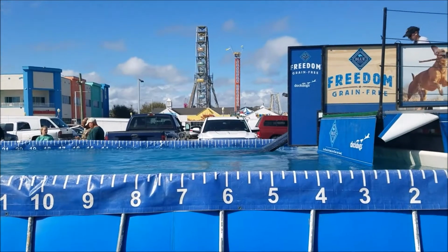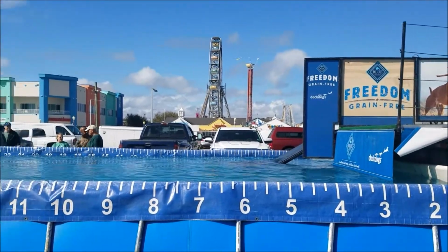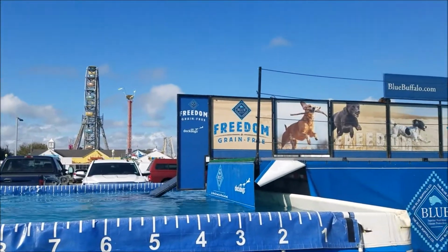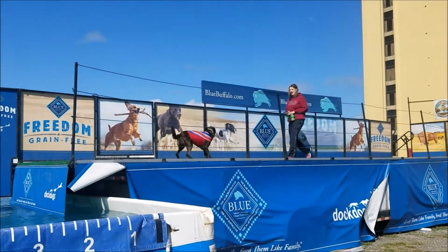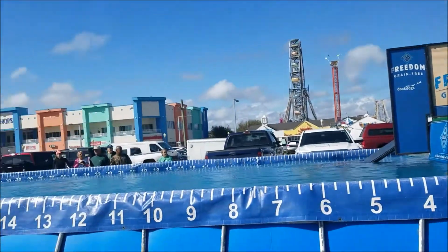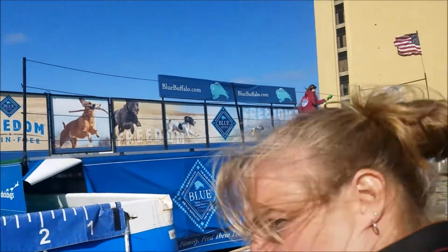We got 18 or 19. I think it's 18. All right, that jump coming in at 14 feet, 7 inches. You're up. All right, now up on the dock we have Jessica and her dog, Nerlens. Y'all might have seen Jeff Wheeler jumping this Nerlens dog earlier today. Jeff's sharing jumping time with their dog here.